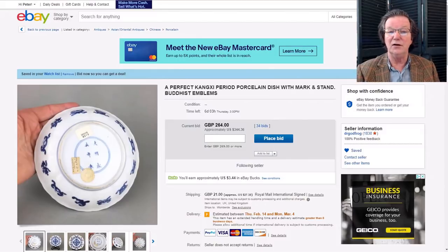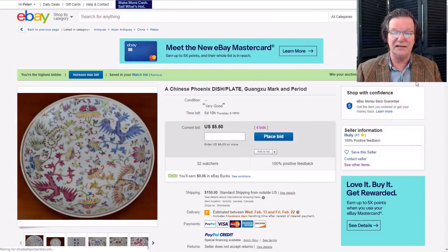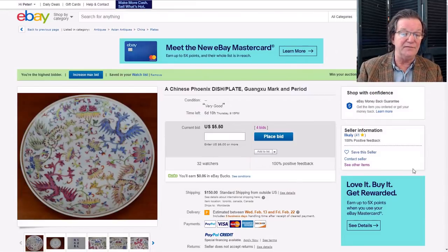Expect it to bring $800 to $1,000 somewhere in there. And then there's this. This is a good little dish. The seller actually emailed me this along with something else he has up. And it's a very nice Guangzhou Marken period dish. It's got 6 days to go. It's only up to $5.